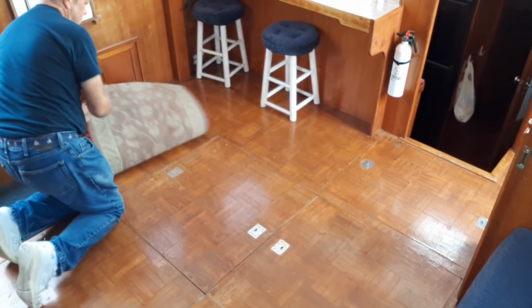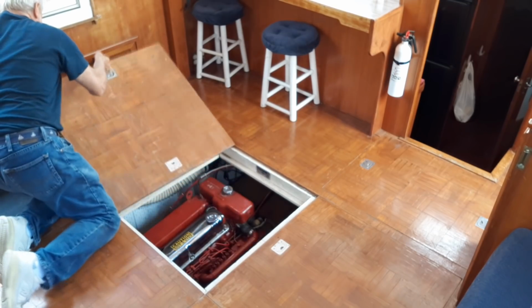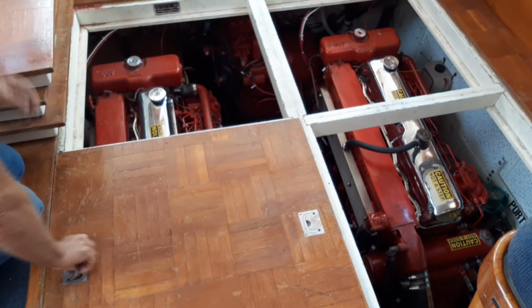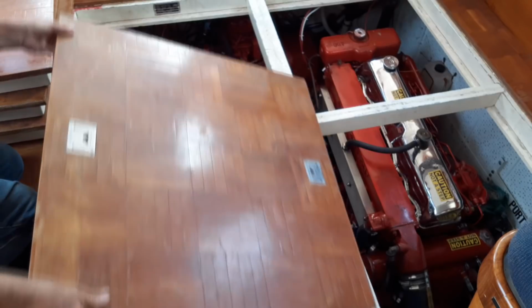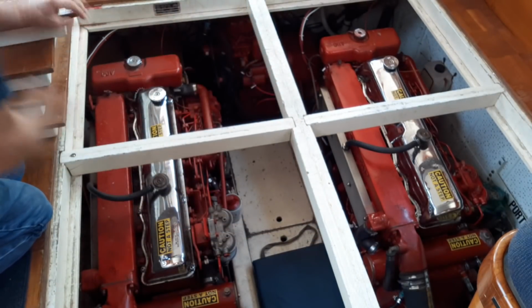On my boat, the engine room is under the floor of the main cabin. This arrangement gives me pretty good access to the engines once the floor covers are removed. The downside of this arrangement is you end up with a very noisy main cabin when the engines are running.